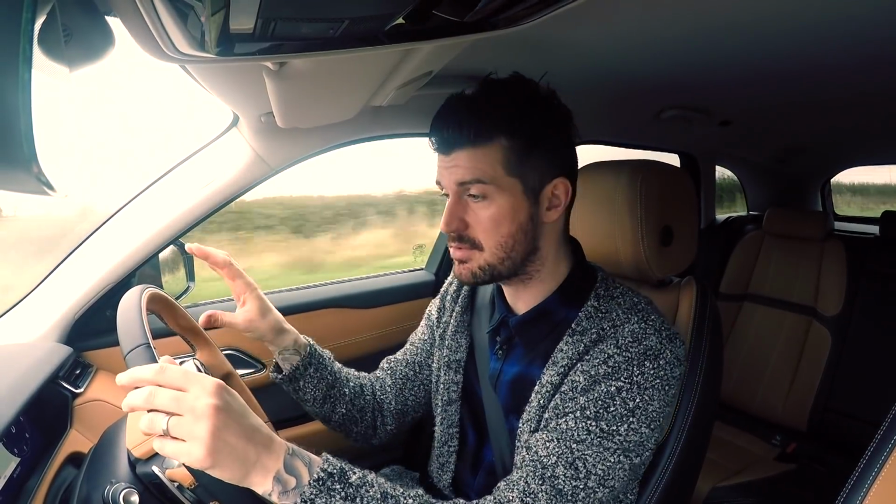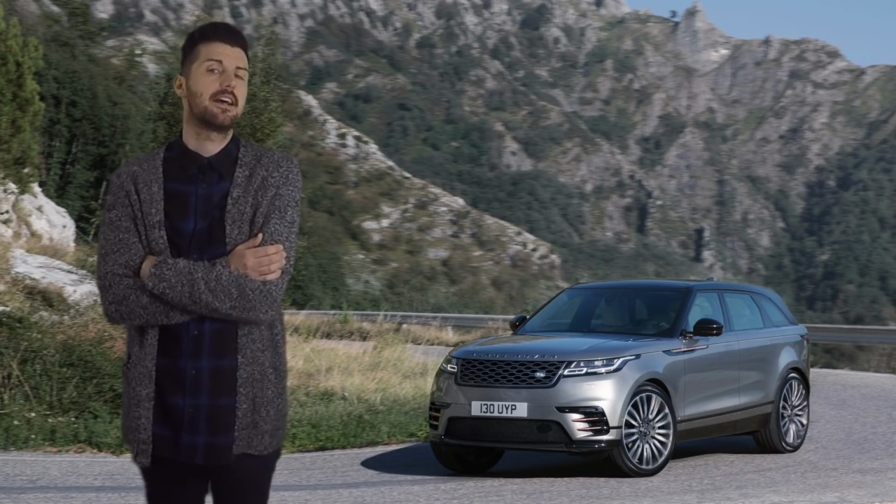And the fully digital instrument binnacle is really cool too, albeit there is something about it that doesn't seem quite up to Audi standards somehow. Not up to Audi standards. Now there's a thing. There is a thing.